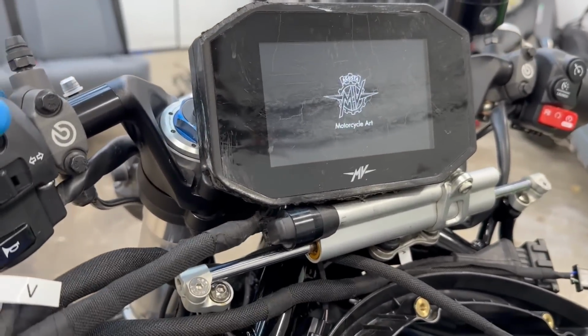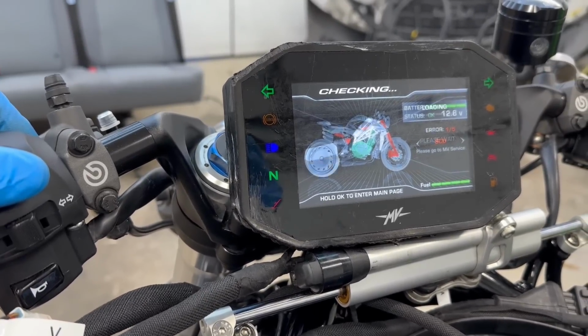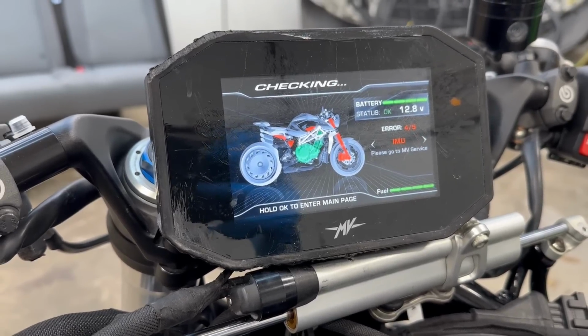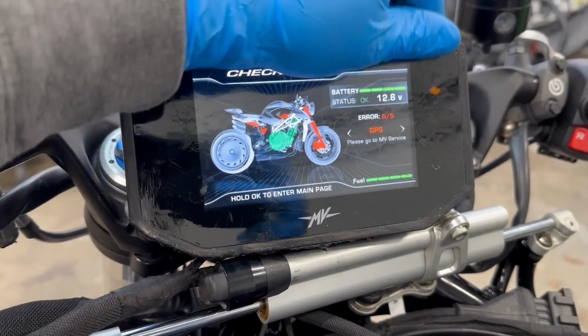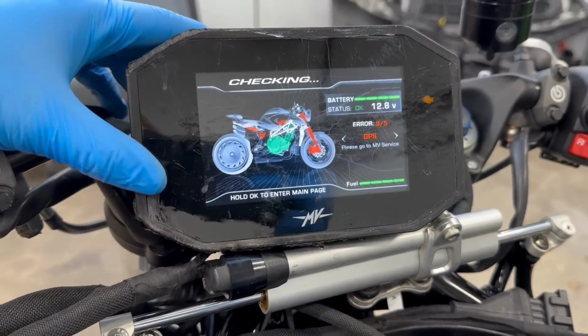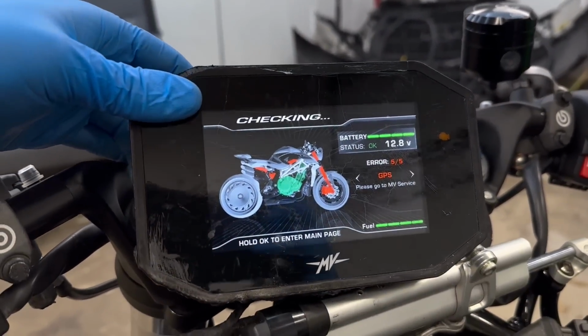It said hold enter to enter the menu. So we're gonna hold enter to main menu page. Oh, I did something. Please service SCU, ABS, headlamp, IMU, and GPS. Okay, so I guess we kind of made it out of that pin code thing, but the key motorcycle light is still on the dash, so I believe we still have to enter that pin eventually. I am just amazed that this dash is currently functioning right now.